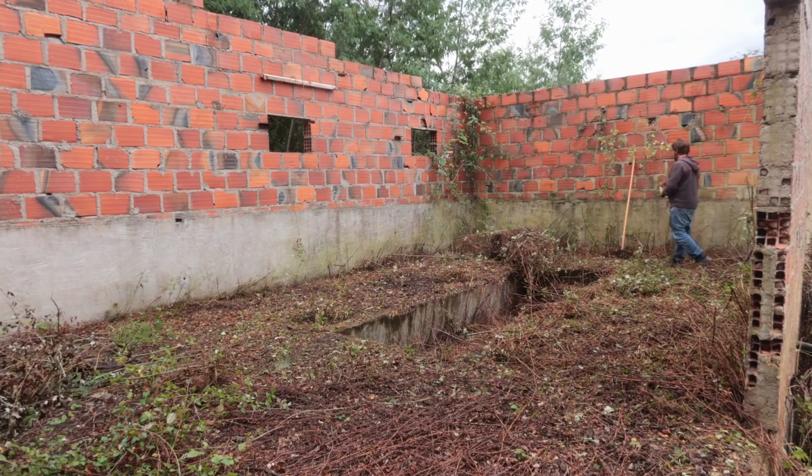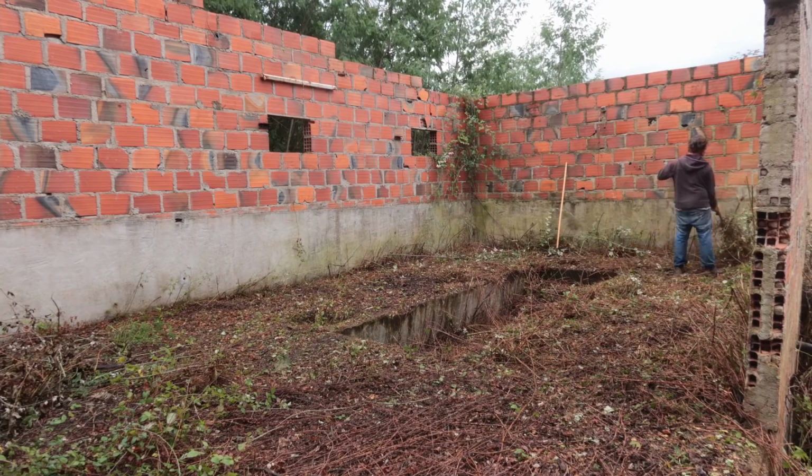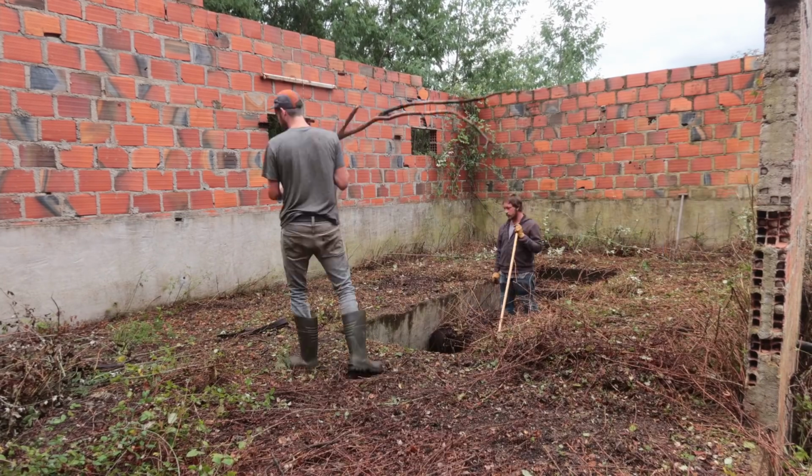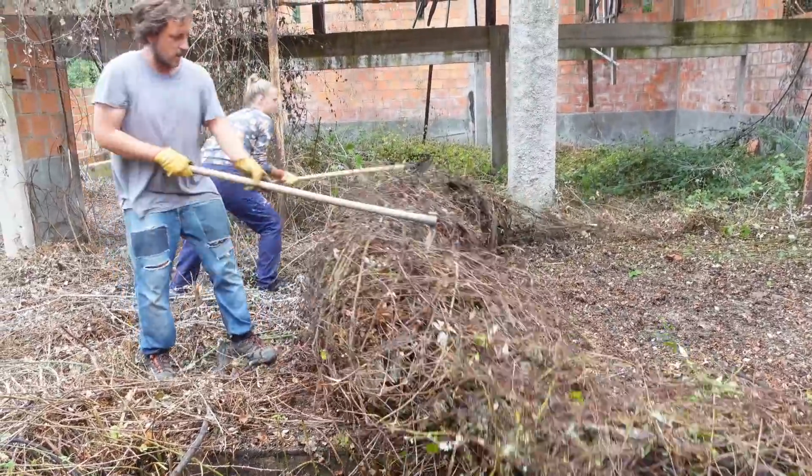Cleaning roots and bushes here is somewhat easier. It's kind of satisfying because they grow on top of the stones, so you can almost drag them out like a carpet. It's quite nice to do.